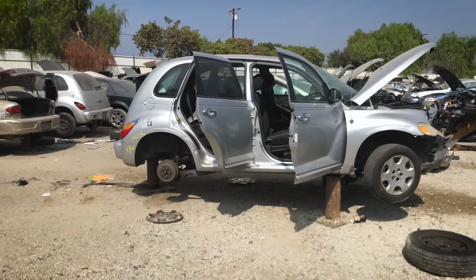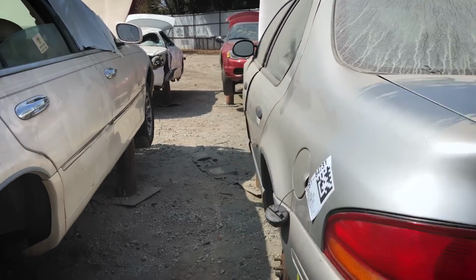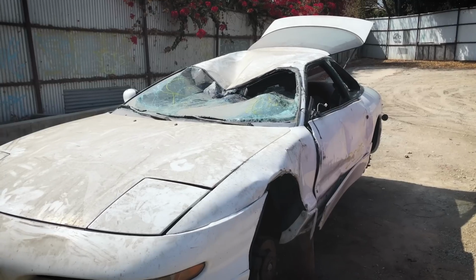Loads of PT Cruisers here. Those cars just don't get any love anymore. I've seen about 10 of them already. Oh, look at this Probe. Oh, so sad. That looks like a rough hit. Ouch.